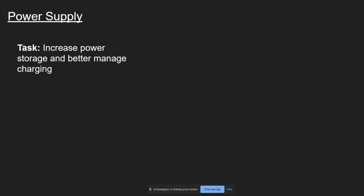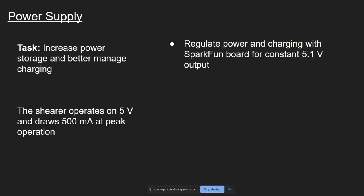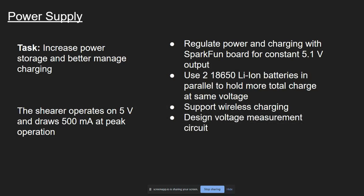The next task was increasing power storage and better managing charging. A SparkFun lithium polymer booster board was utilized to both manage the charging of the batteries and to create a constant output of 5.1 volts for the shearer. The power source used is two 18650 lithium-ion batteries connected in parallel to keep the supply voltage below 7 volts for the booster board while allowing a larger current well to hold charge.